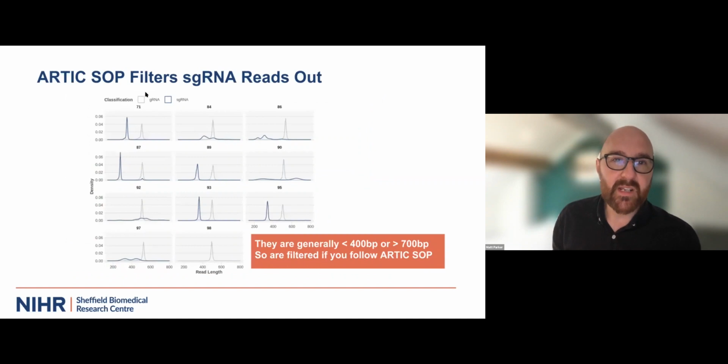So if you take those reads that we've classified with our tool, and I'll talk about that in a second, into genomic RNA and subgenomic RNA, you see the genomic RNA is really nicely peaking around 500 base pairs. So this is just a plot of read length. So you see 500 base pairs for all of these amplicons. And you see things like amplicon 89, which we just talked about for ORF6. You see ORF6 subgenomic RNA is much smaller. It's actually around 350 base pairs.